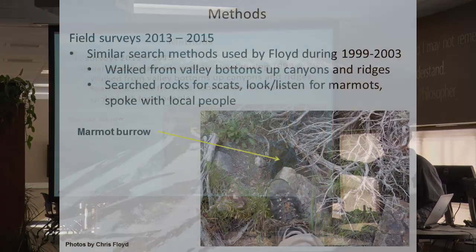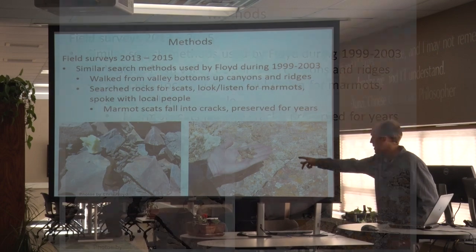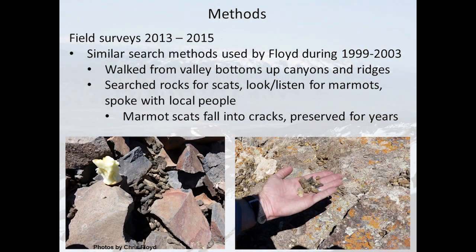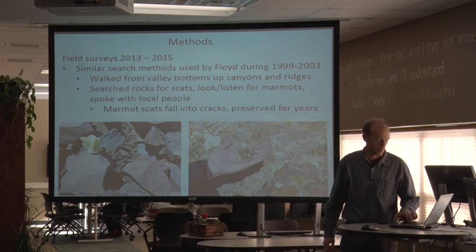Burrows are hard to find, and when they're in rocks like that, this could be one of thousands of holes. They leave scats, so if you've been in an area and they're common, or even just one individual on average a year, over the years the scats build up, and you can find them. That's a good thing.